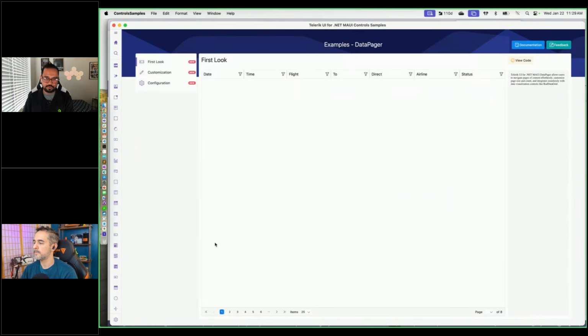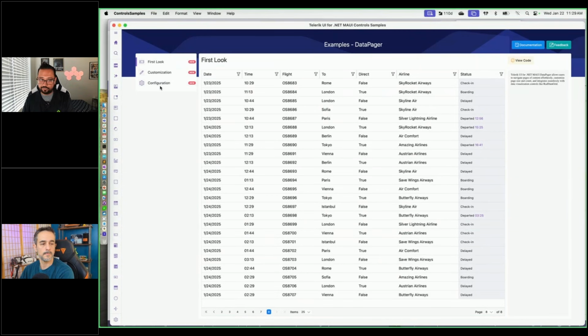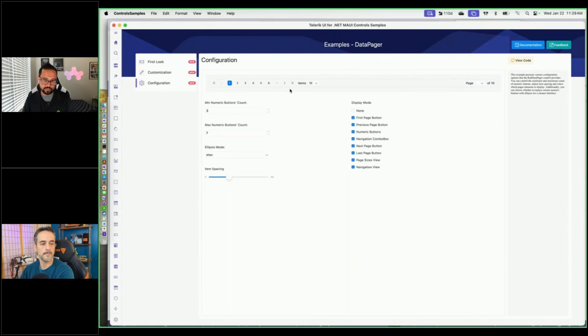But a lot of times you probably don't want to bring in like 100,000 records to the client side, but you do sometimes have to bring in a decent share. We have a data pager, which is this thing down at the bottom. It lets me page through my content really nicely. Could be a grid, could be a collection view that you throw this on, and then it lets you customize every aspect of this, and you can theme this as well. So a really nice data pager, so I can jump to the last page. I can page through my content really nicely. And again, I can configure every part of the data pager here as well. You can see the display mode and the types of ellipses and the item spacing. All of that is nicely controlled.